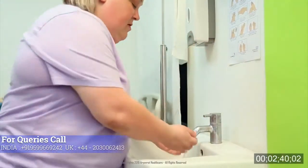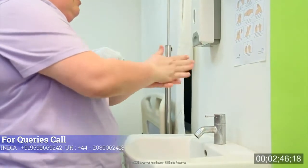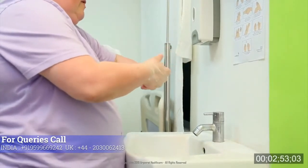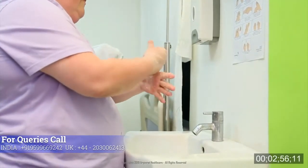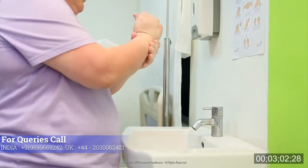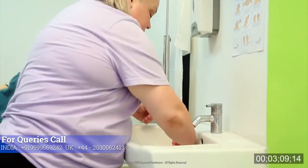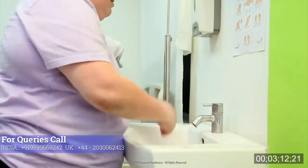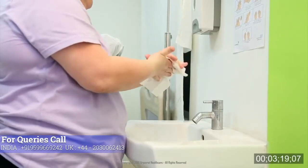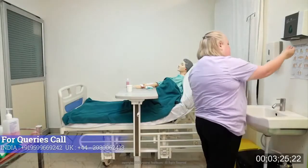So I'm going to wash my hands, making sure to use the elbows, wetting my hands, applying some soap, palm to palm, palm to back, palm to palm, fingers interlaced, fingers interlocked, rotation of the thumb, tips of the fingers and the wrists. Then I am going to rinse. Using hand towels from the tips of the fingers down to the wrists. I'm going to make sure my hands are dry, and dispose of the towel in the domestic waste.